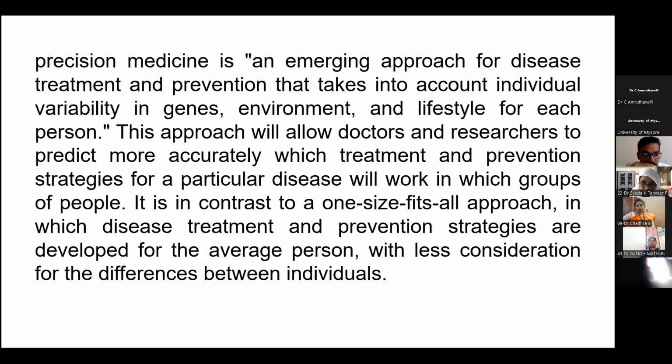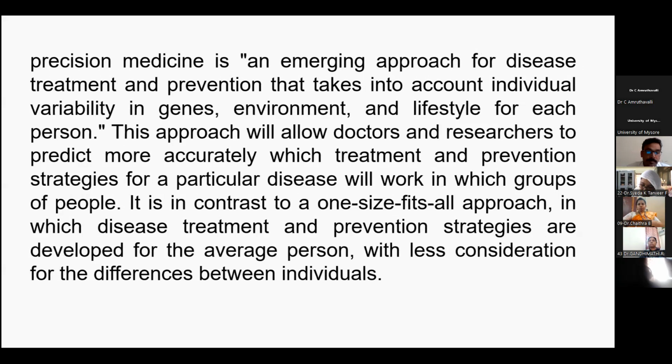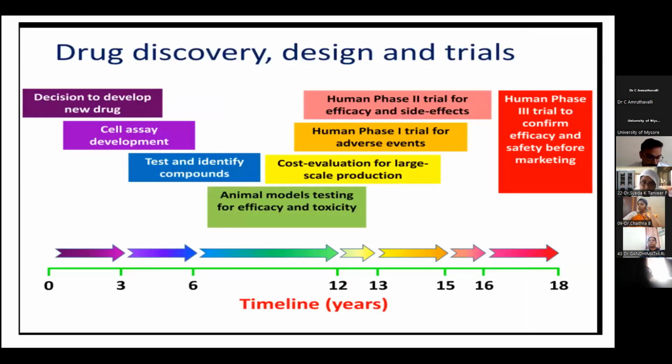So seeing the reaction or the mutations in the gene, and what exactly is the food habit, environment, lifestyle, all these things have to be taken into consideration, and accordingly the disease treatment and prevention strategies have to be developed. So for the average person, with less consideration for the differences between individuals, this is what the drug companies and even the drug federation approval body have approved.